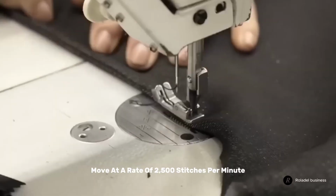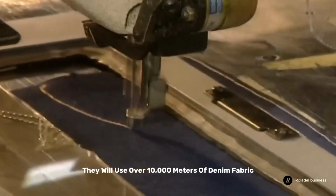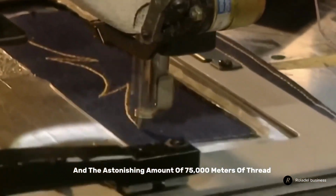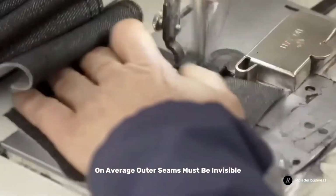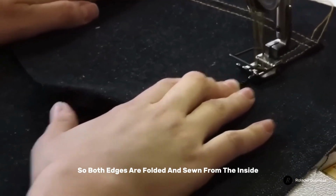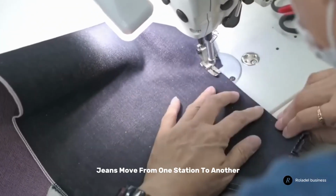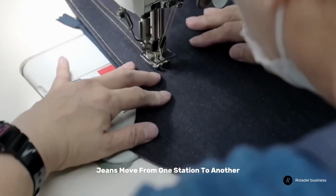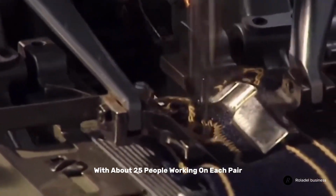2,500 stitches per minute. They will use over 10,000 meters of denim fabric and the astonishing amount of 75,000 meters of thread on average. Outer seams must be invisible, so both edges are folded and sewn from the inside. Jeans move from one station to another with about 25 people working on each pair.